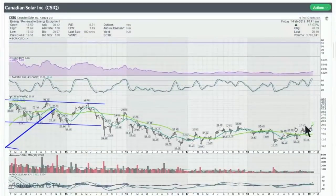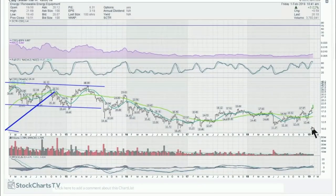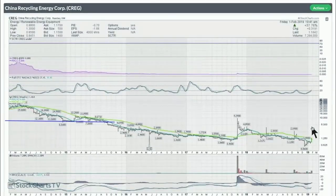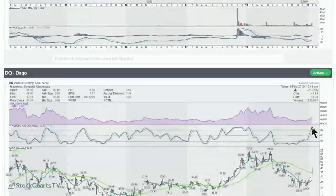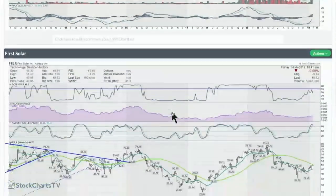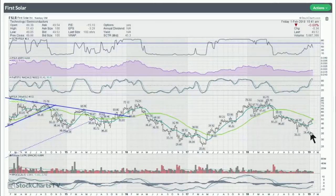These stocks have performed pretty well over time. Here's Canadian Solar breaking out to a new 2.5-year high. That's pretty bullish. It's pulling back today, and maybe that pullback gives you the opportunity to look at it again. China Recycling, don't think I want to enter that one. That looks a little beaten up. Here's First Solar. This chart's starting to perform, but it doesn't seem to have the jump that all the other ones do, and it's rolling over right now.